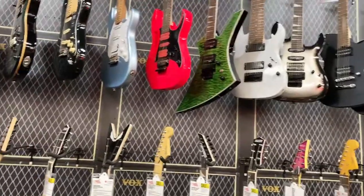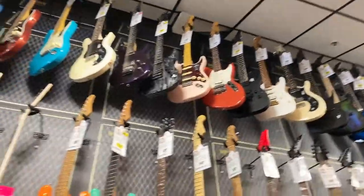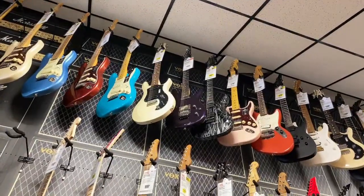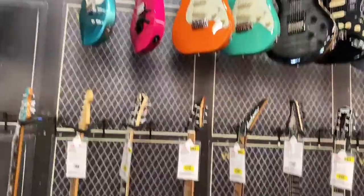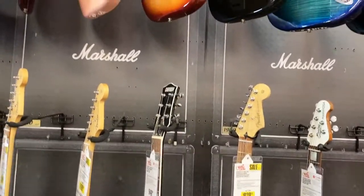Oh, is that a Jag stand? They have a Jag stand, that's cool. Oh, and there's another Satriani. Yeah, I don't know who's back there playing the drums. I don't know, it's Guitar Center. People just jam. They just jam nonstop here.